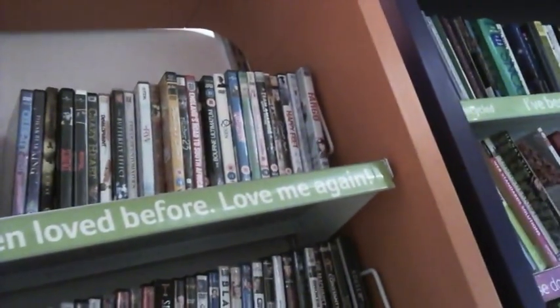Again, there's nothing in there, just DVDs. Not really interested in just getting DVDs. And we find a blank DVD-R, but it's sealed. If it wasn't sealed, we would have got it just to be nosy, because we're nosy buggers.